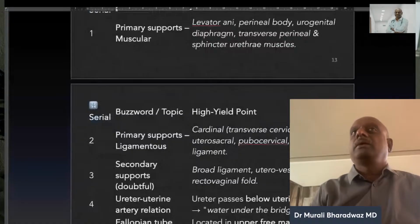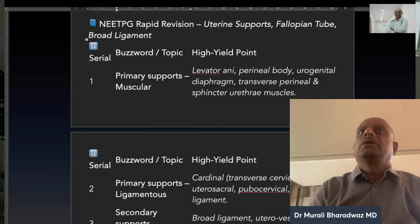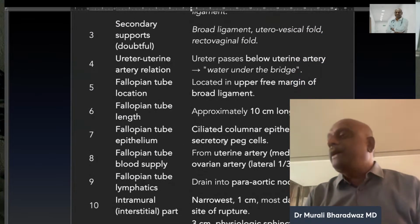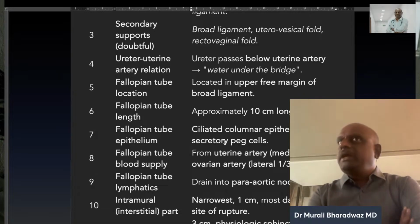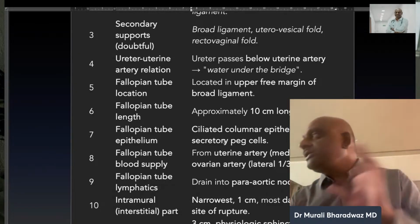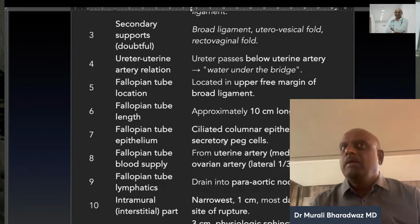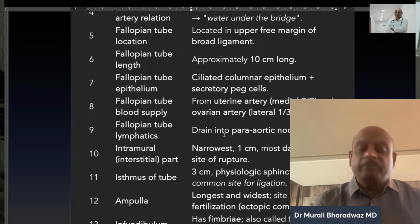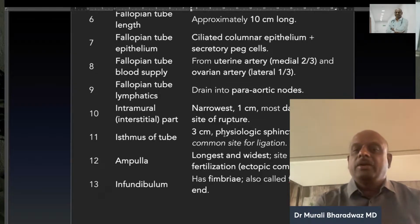Now, the next table: uterine supports, fallopian tube and broad ligament. In this, what you need to remember is the length of the fallopian tube. It is 10 centimeters long. And what is the epithelium of the fallopian tube? Ciliated columnar epithelium, and it has got peg cells. The blood supply of the fallopian tube is important. Medial 2/3 is the uterine artery and lateral 1/3 is the ovarian artery. Why is this important? Because we do tubectomy. So we need to be very sure about the blood supply. Favorite question: where will the fallopian tube drain into? It drains into the para-aortic group of lymph nodes. Right, doc? Yeah.